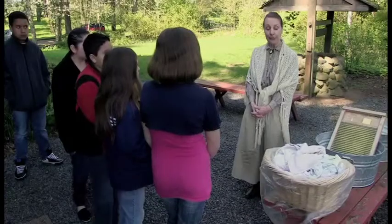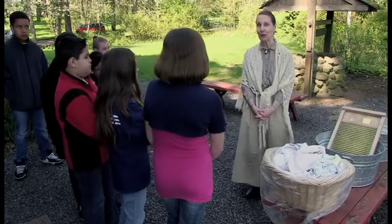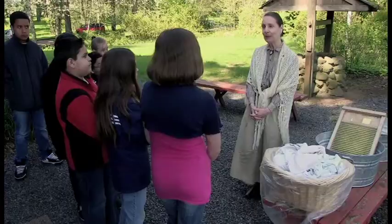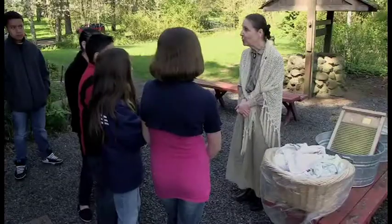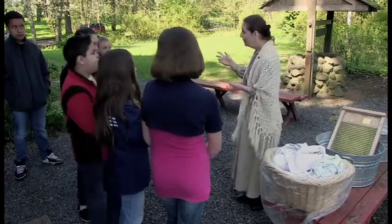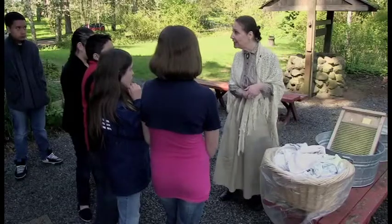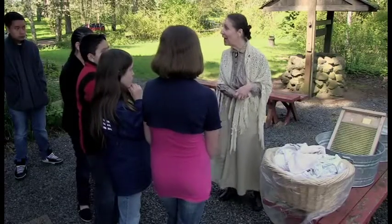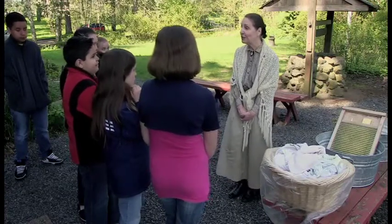Well, today we are going to wash clothes the way the pioneers would have washed clothes. And there was no running water, was there? So where would they have gotten the water, do you think? The river. The river, yes. And would they have heated it? Yeah. And how would they have heated it? Did they build a fire?